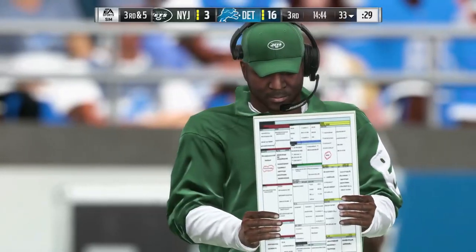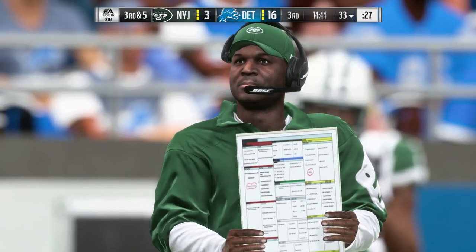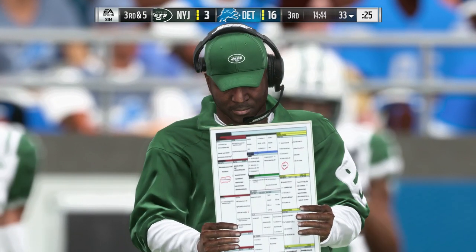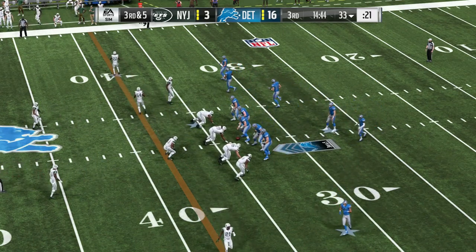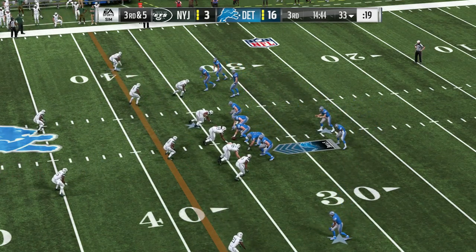What it does is allows a defender to gain some ground, come from a long distance, and have a chance to affect the pass. The Lions on third down. They're at 50%, 4 for 8. This will be 3rd and 5.